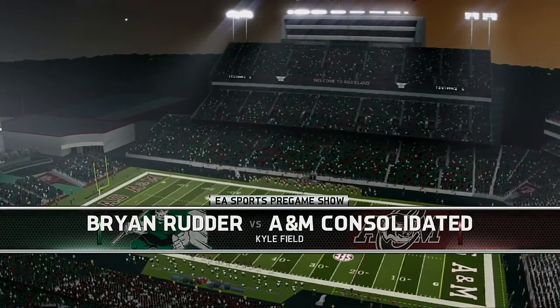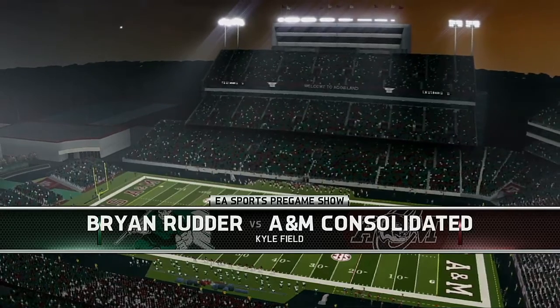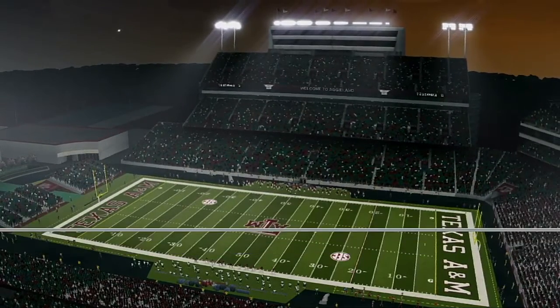Off here, and it's not a home game for either of these teams. This coin toss presented by Nissan. Innovation that excites.